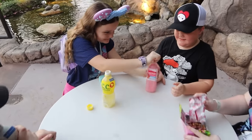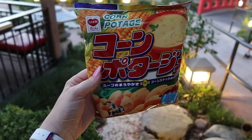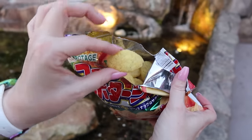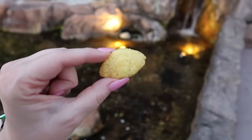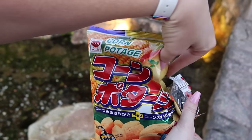Oishii? Oishii desu ka? And finally, my choice from Mitsukoshi is this corn pottage puffed snack. Okay, so these little puff balls taste like really delicious corn soup. I'm a huge fan of anything corn flavored.